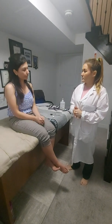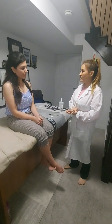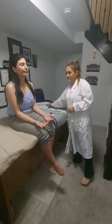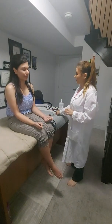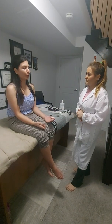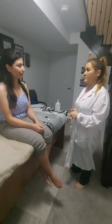The other thing we will do is a stereognosis. I will be placing some object in your hand. You close your eyes, feel the object, and let me know what it is, okay? It's a key. Perfect. Okay, one more. It's a coin. Yes, perfect. So my patient is good. She's able to do that.